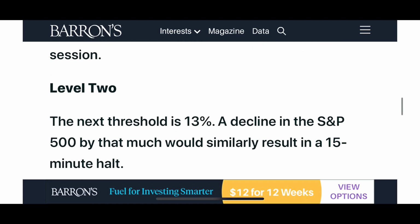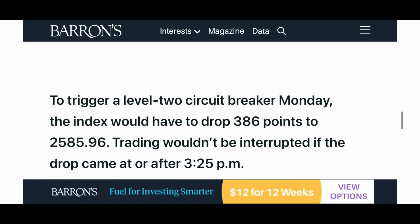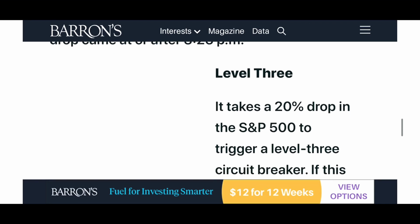Next up, level 2. The next threshold is 13%. A decline in the S&P 500 by that much would result in a 15-minute halt. And they're kind of giving some numbers on how much that would be today if this has happened. I don't know if we're going to hit 15%, but I know we hit 7.